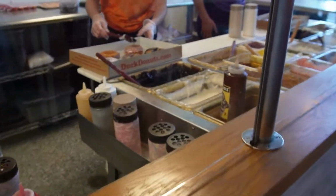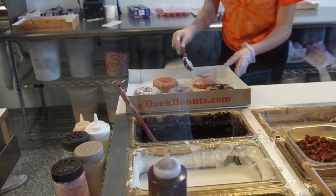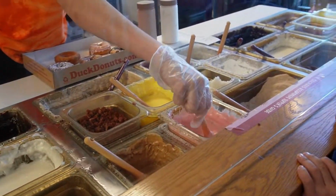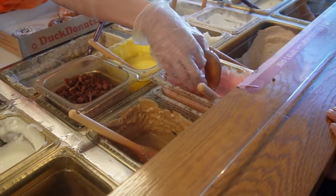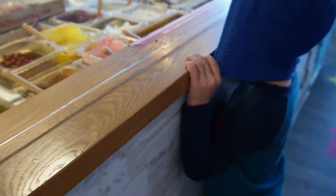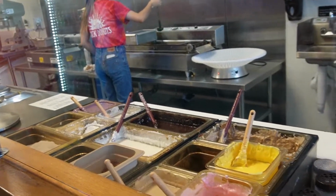Come here, buddy. Wow, look at that! Yes, look at those, buddy. Oh no! There's a lot of strawberries! Yep, they're making the donuts right here, fresh in front of you.